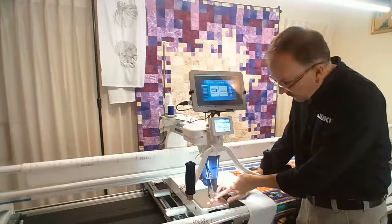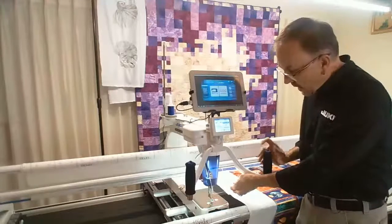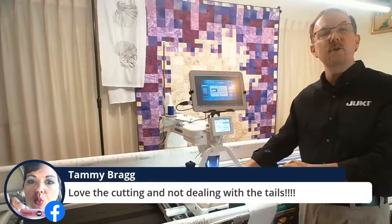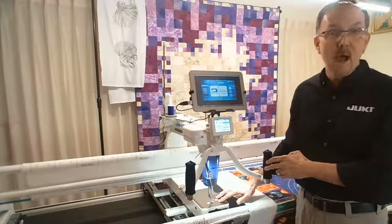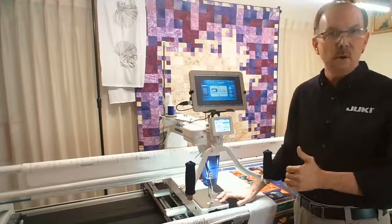See that? It senses the movement of my finger over that sensor. So you can imagine that same sense is going to be picking up on your fabric as you move the machine, or as you move the fabric if you're on a sit down. That's a really cool feature. Now, we didn't have this before, so this is new in our Miyabi model, but you know what? I got used to it really quick because it is so sensitive.